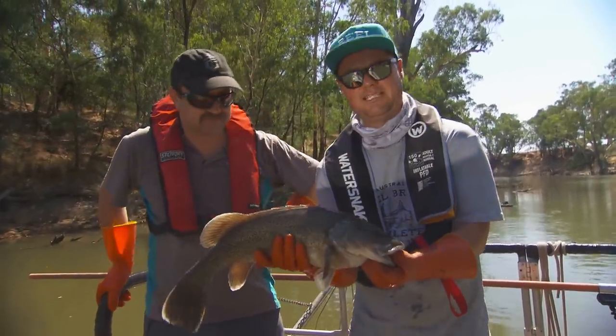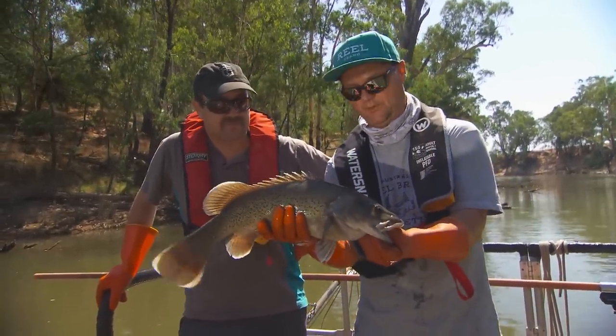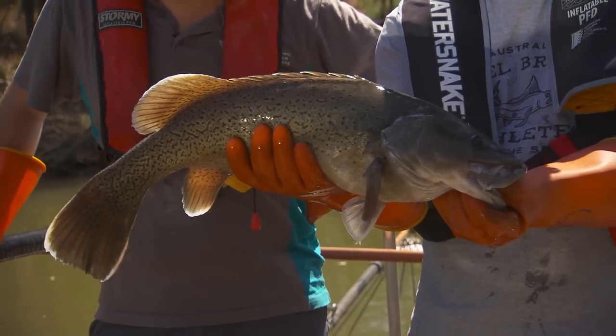There you go, so make sure you know your fish because ignorance is no excuse. This is a trout cod, identification is what it's all about because you want to make sure you do the right thing by the fishery.